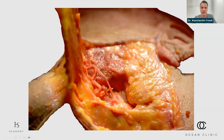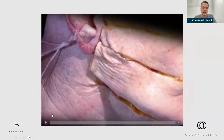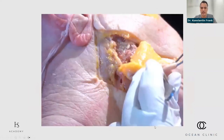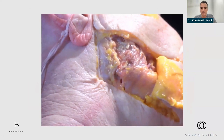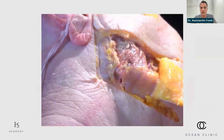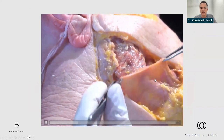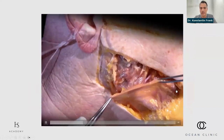Here again, another dissection where you can actually see how the facial artery and the facial vein are curving from the cervical area, from the neck part, on over the mandible and always covered by the platysma. So right there in the depth. I brought a little video for you to just see this in action. We deflect the skin and the superficial fat. We then have a look at our platysma, which is continuous with the depressor anguli oris muscle. You can see this quite nicely.